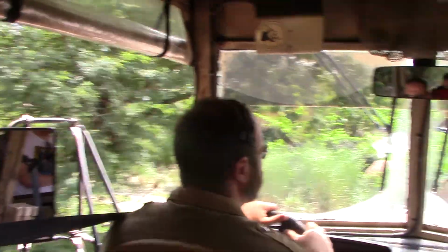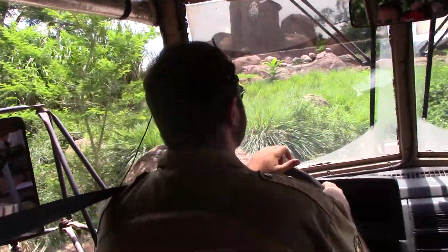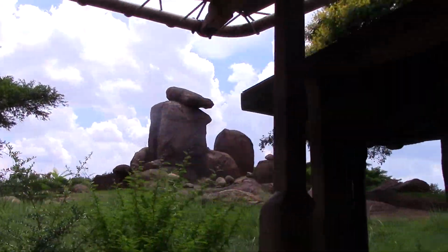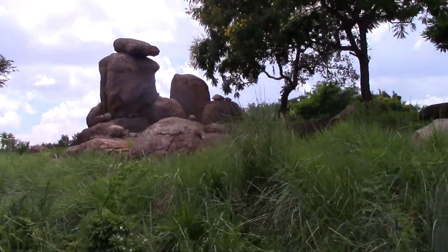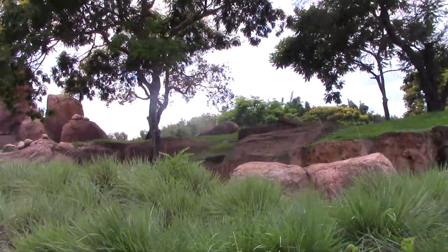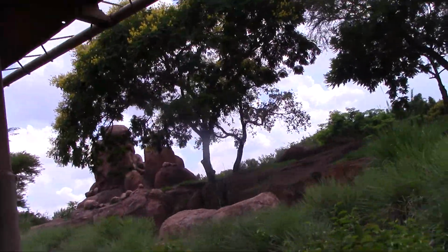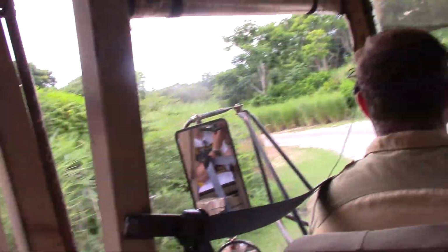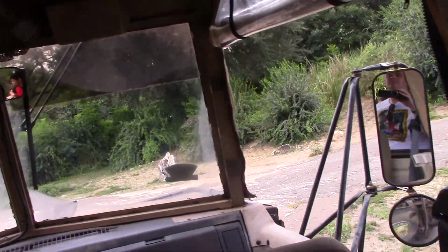This rock formation ahead of us here is called a kopje. Kopjes are found throughout the savannah, and they tend to be a favorite gathering place for lions. Lions love hopping up on the rocks there and enjoying the sun, or finding some shade under a tree and taking a little nap. After all, they do remain inactive 18 to 20 hours out of the day. There's some bones.